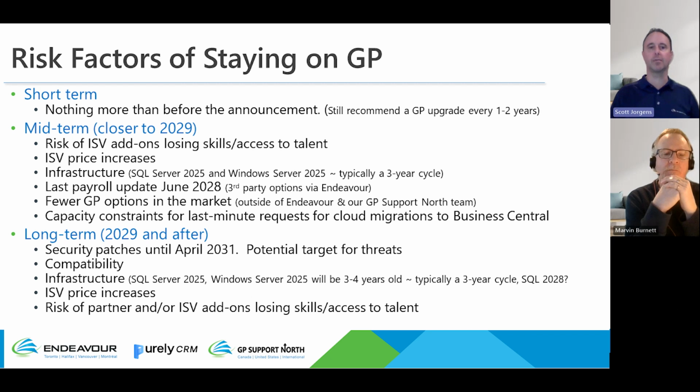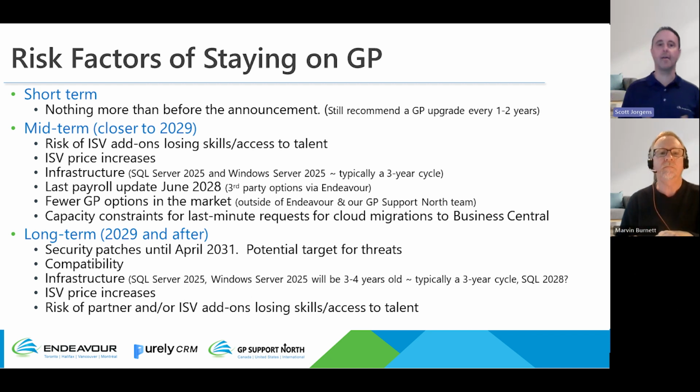Again, ISV price increases may be a risk, because GP is going to be a premium support model, premium product, just because as a mature product, there's going to be fewer and fewer offerings out in the marketplace. And we're very conscious of maintaining the skills and growing the skills and the knowledge within Endeavour. Some of us do have some gray hair, and so we start looking 10 years out. Some individuals may be looking at retirement, and being able to access those skills is going to be an ongoing risk factor that you're going to want to maintain both for internal support as well as Endeavour.